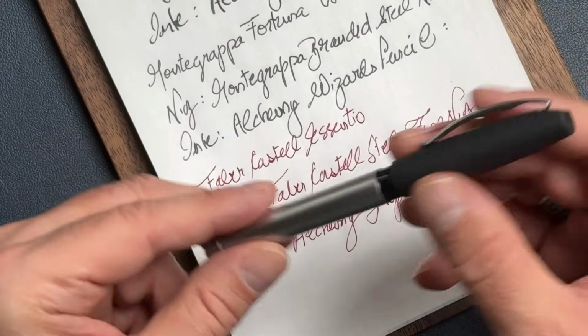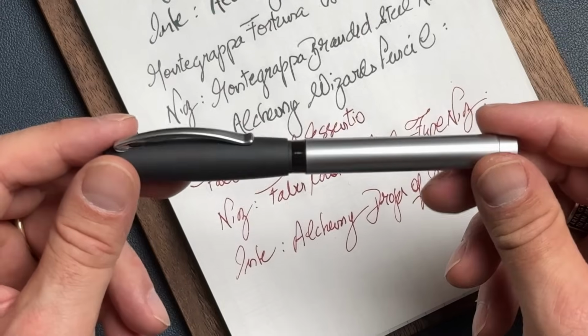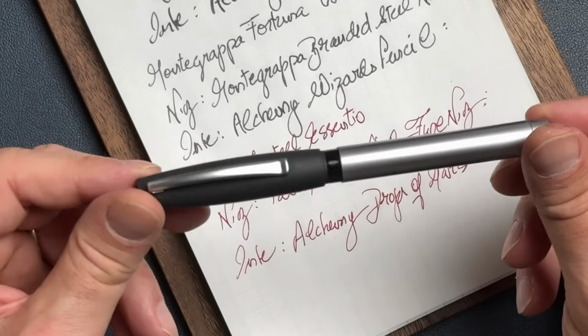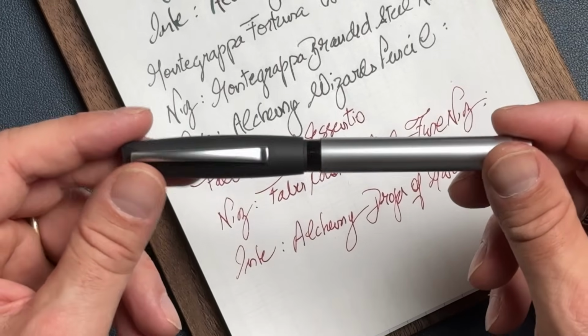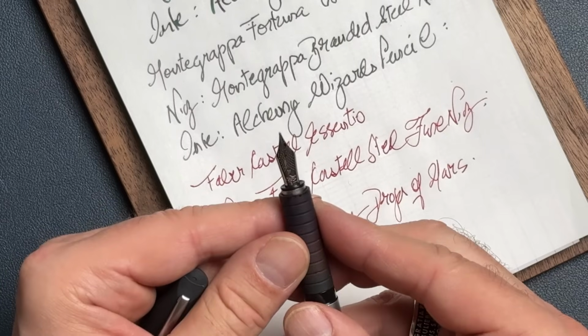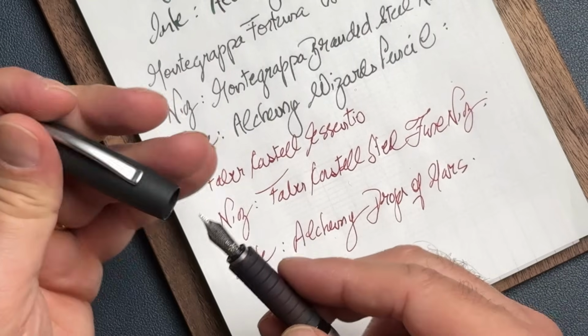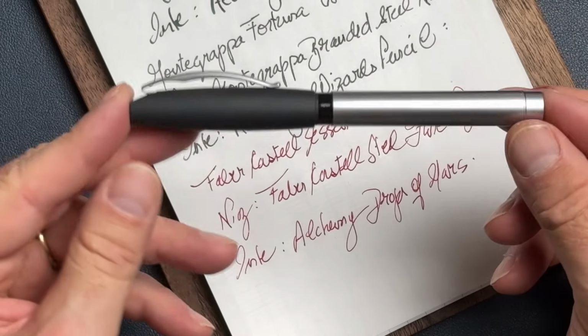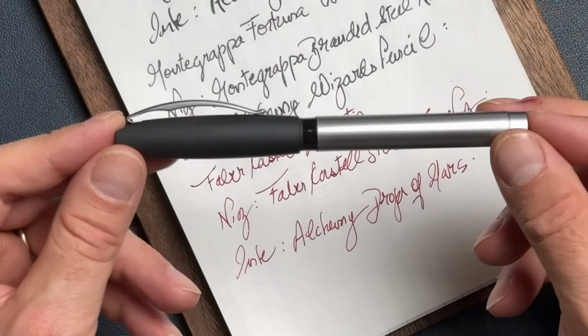That nib is just, for a fine nib, very, very nice, smooth, just a pencil feedback. Got a little bit of a spring in it as well. And it's not a big nib. I got a feeling it's a number 5 nib. Yeah, it's a number 5 nib. So I'm looking forward to seeing whether or not I can add other Faber-Castell pens to my collection.